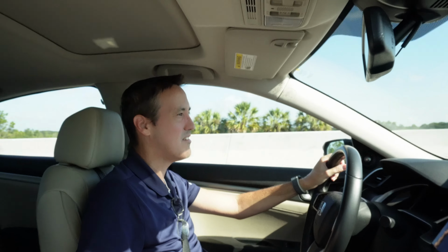While you're checking out those doors, you might as well go ahead and test the windows while you're at it on each of the individual doors, and then of course from the driver's seat, test out all of the windows and make sure those controls work as you expect.